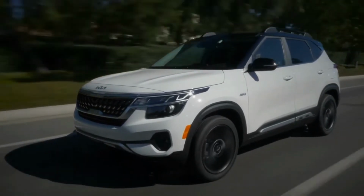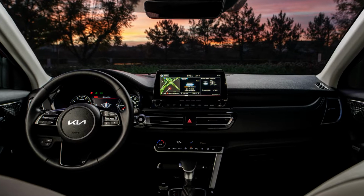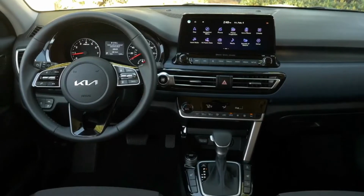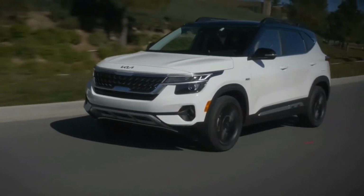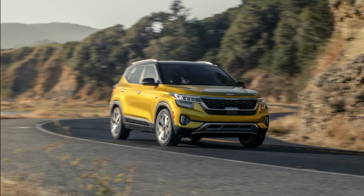Except for the LX, which receives automatic temperature control and remote start, all Kia Seltos trim levels now come with a larger 10.3-inch touchscreen. The top-spec SX trim level adds a flat-bottom steering wheel. This year's Nightfall edition adds unique black-painted 18-inch aluminum wheels and black exterior trim to the selection.